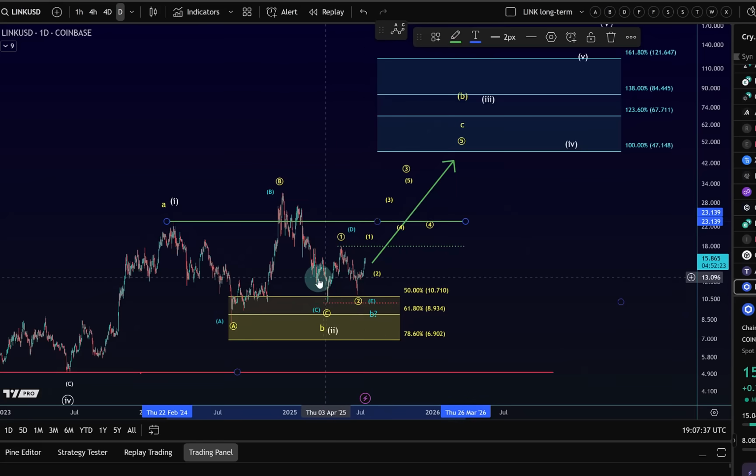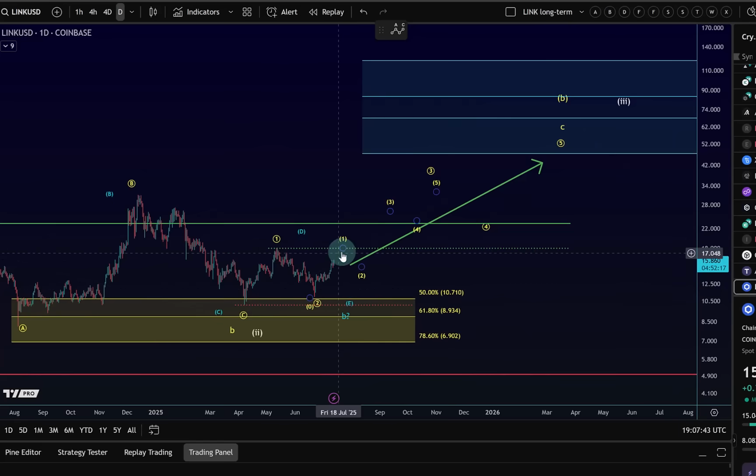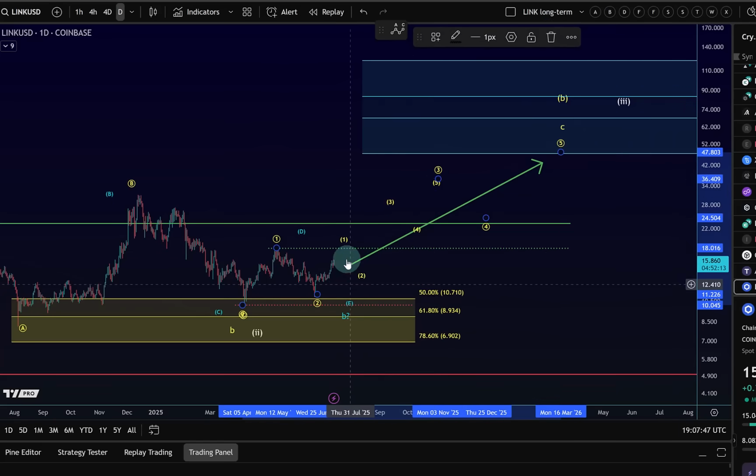Ultimately, also, what would be important is that we now see another micro 5-wave move up. That could then be wave 1 of 3 to the upside. But we'll see. Sometimes we don't get a third wave with nicely defined 5-wave structures. Third waves in crypto can be very fast.